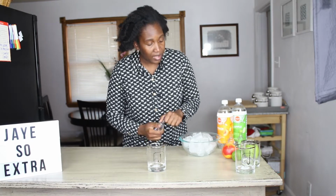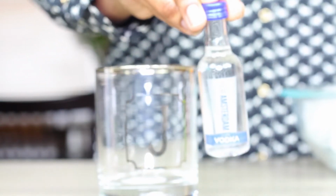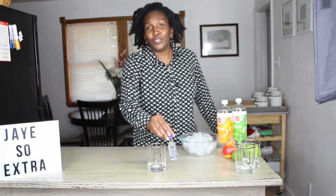I couldn't find any lime-flavored vodka because don't nobody like me. That's a lie. I could have found lime-flavored vodka, but they didn't have them available in the buckshot size. They only had the plain vodka and some other flavors, but one of those flavors was not lime. I'm hating on that, but c'est la vie. You do the best with what you have.